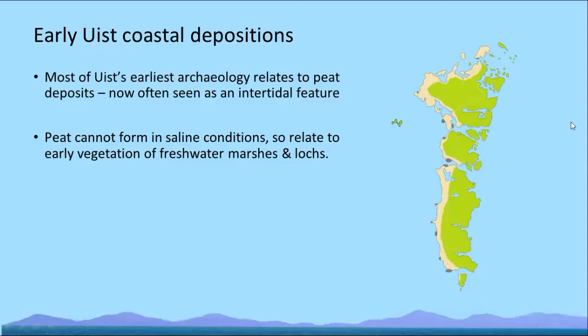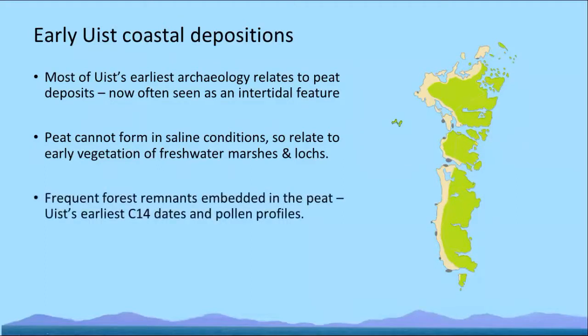And one thing to remember with Uist is that most of our western coastal sites didn't start out as being coastal. They've only become coastal due to the sinking of Uist and the incursion of the Atlantic. So the forest remnants we find in these deposits give our earliest carbon-14 dates, and some of the early peat deposits, the lowest layers of those, are giving dates back to around 7,500 BC.